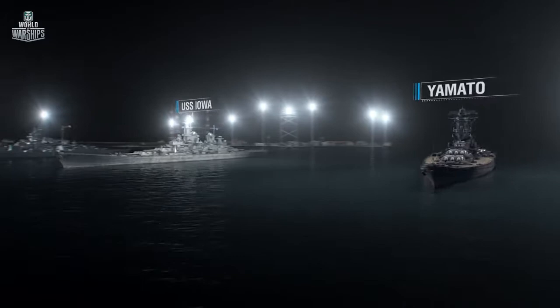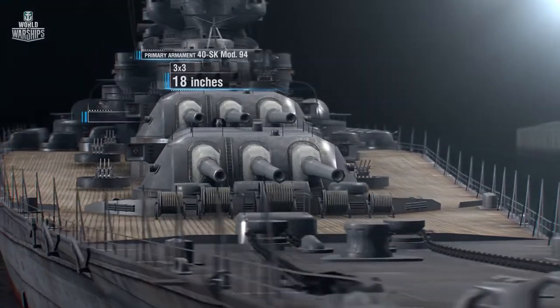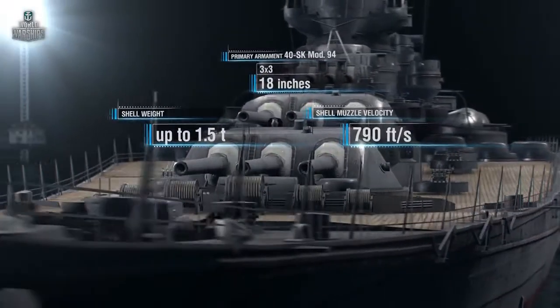Her shell velocity was 2,600 feet per second, 790 meters per second, while its weight could be up to 3,300 pounds. Such a large gun could inflict very serious damage. The Japanese essentially broke the treaty.